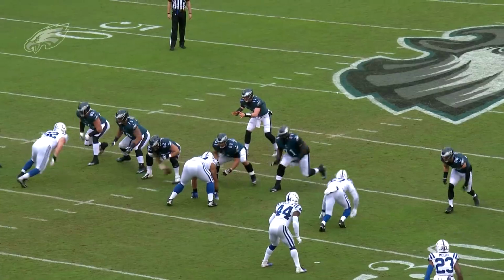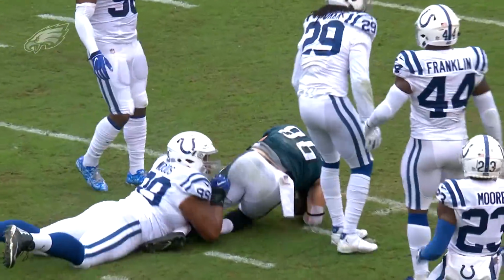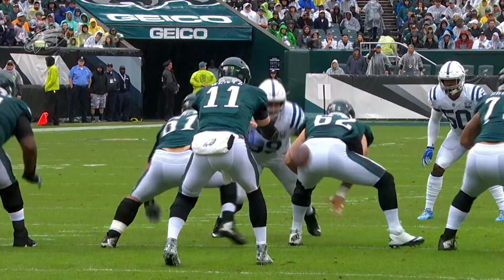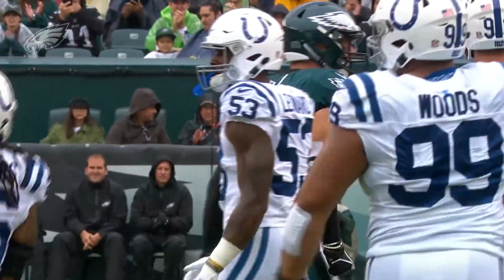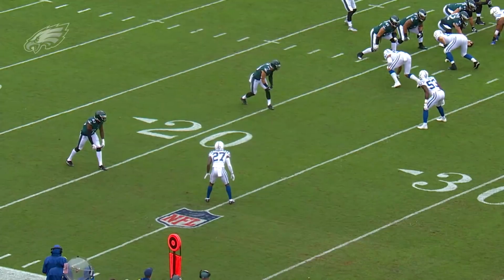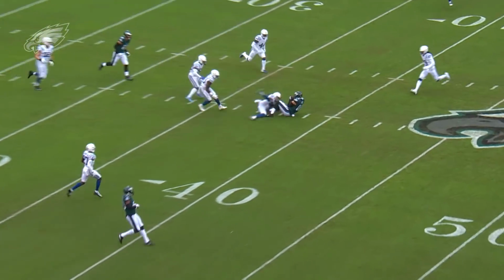Well, let's start things off here with the opening drive and the first touchdown for quarterback Carson Wentz. And this was a very interesting drive, Greg, because the Eagles come out in a heavy 13 personnel package, one running back, one receiver, three tight ends. But they did a great job with hurry up, increasing the pace, tempo, and spreading the defense out with empty formations. And they did a really nice job with that.